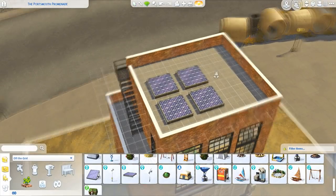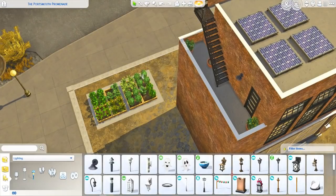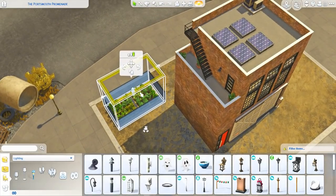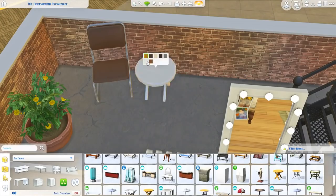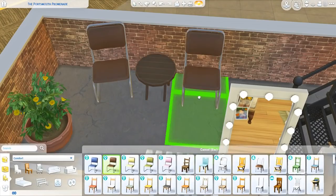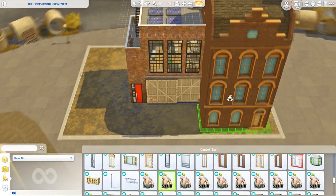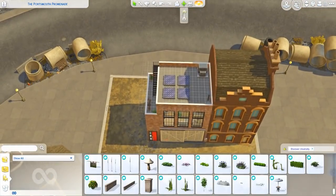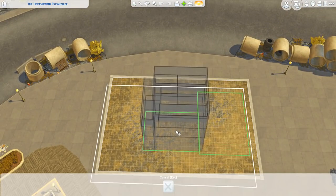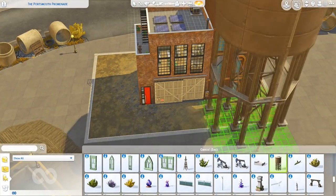For the rooftop, I kept it really simple. I have an idea for another build that's more of like a green roof type of thing, so I'm probably gonna expound on that idea on another future build, but I just kept it really simple. There's a couple of gardening things, a couple of planter boxes over here as well if you want to grow some plants to use in your juice fizzing station.